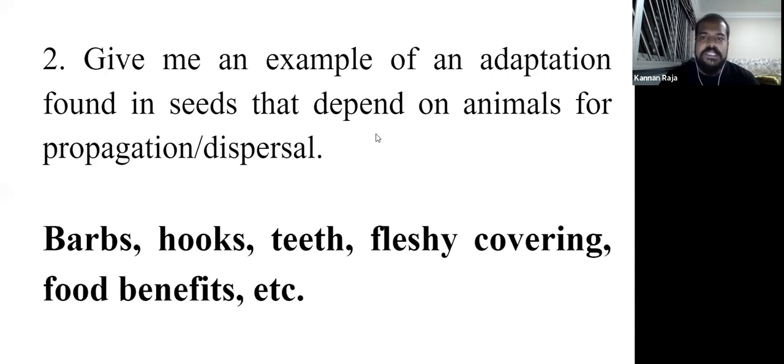And to be propagated or dispersed by animals, you need to be covered in sweet fruit. You need to have barbs, hooks, or teeth, or burrs to get attached to animal fur, clothes, and stuff. And need to have food benefits like hazelnuts, where you are a tasty seed and animals may want to hoard you for later. So any of these or any version of these counts.